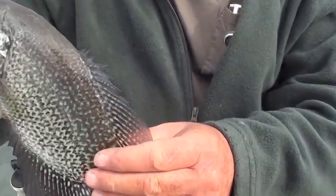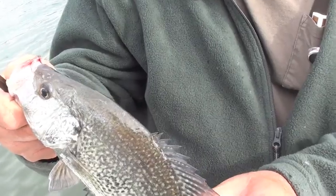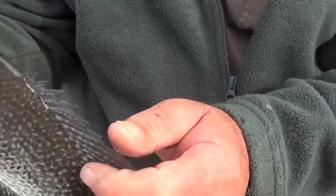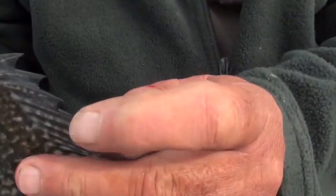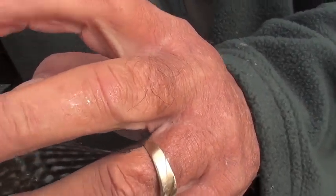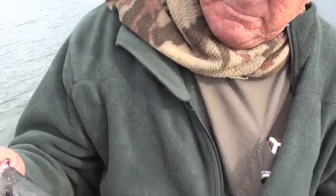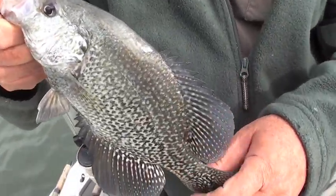Okay, so we've caught another one here. Let's look at the spines, because you say that you can distinguish different crappie on the spines, right? Okay, so what do we got here? You start counting them. 1, 2, 3, 4, 5, 6, 7. So 6 and 7 is a black crappie. Usually 8 is on a white crappie, 7 and 8. But normally you associate the colors of the fish with the amount of spines. In this case, this is black crappie all the way.